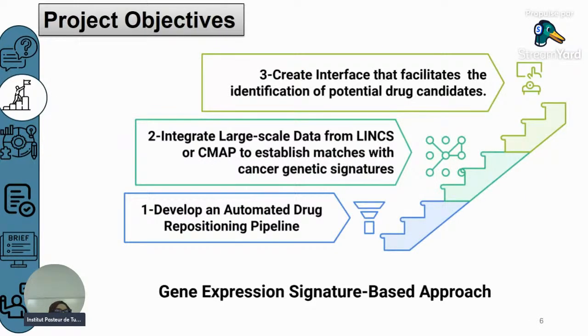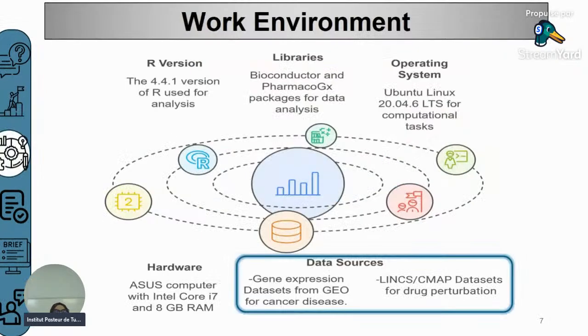At this level, our objectives are to develop an automated drug repurposing pipeline, then integrate large-scale data from LINCS or CMap datasets to establish matches with cancer genetic signatures, and finally to create an interface that facilitates the identification of potential drug candidates. To achieve all these objectives, we are working with an environment that leverages advanced computational tools like the R programming language and Linux Ubuntu as an operating system. This project required two main types of data: one representing the disease, extracted from the GEO database, and the other for the drug perturbation dataset, like the LINCS or CMap dataset.